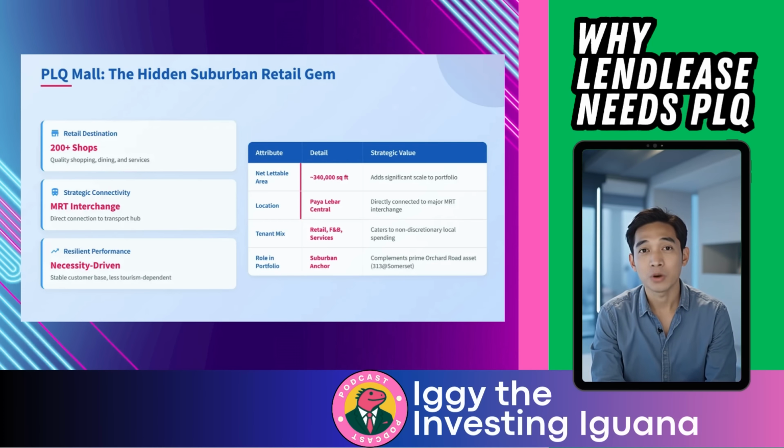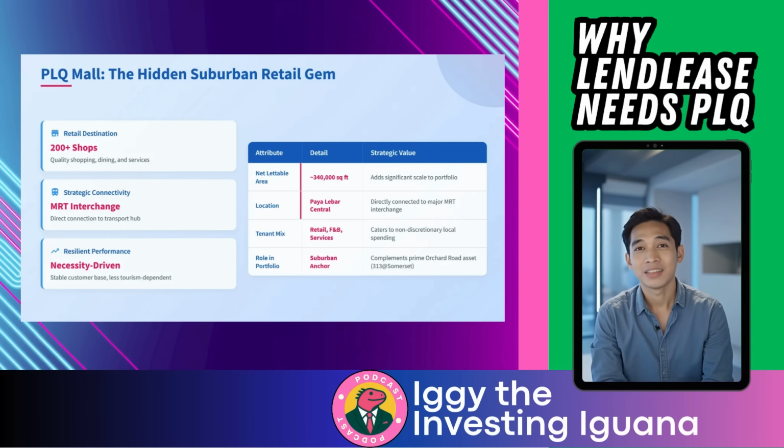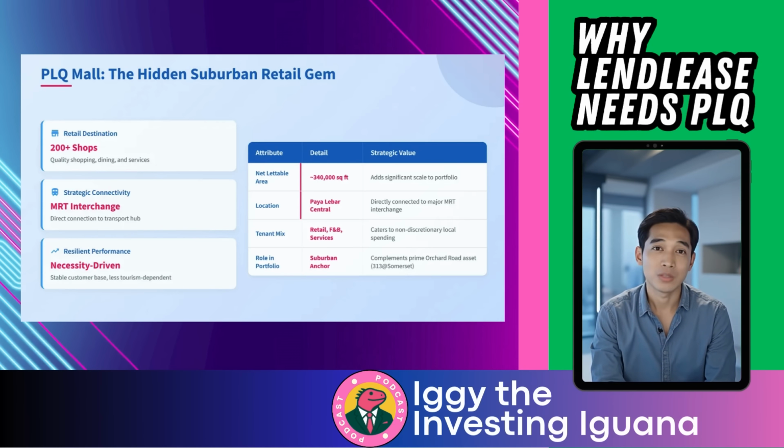Picture a quick asset profile in your head, roughly 340,000 square feet at Paya Lebar Central, tenants that fit daily needs, and the role in Lendlease's portfolio is clear. Be the suburban anchor that balances 313's prime retail cycle. So, what's the big implication? A portfolio that can keep earning in both a tourism upcycle and a domestic consumption baseline. That redundancy is what protects distributions over time.